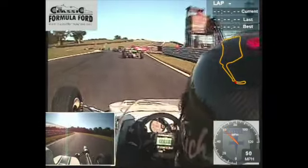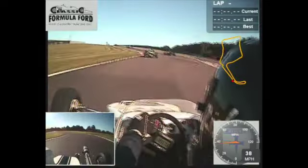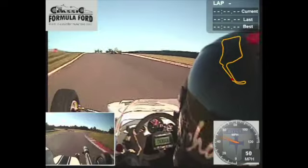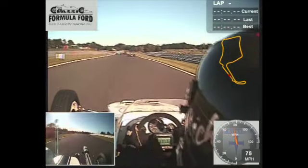I arrived early on Friday, and that gave me the opportunity to walk around the track. This was invaluable. The elevation changes are really quite pronounced, and you don't see that on the videotape or when you're driving.